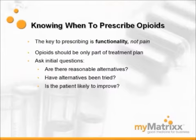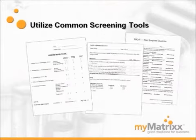At that initial visit, certain questions should be asked, whether by the physician or others. First of all, are there reasonable alternatives? This does not necessarily mean drug alternatives. Physical therapy certainly should be a part of the patient's management. Second obvious question, have those alternatives been tried? And if not, why? And then again, looking at functionality, the question is, is the patient likely to improve? If the answer is no, opioid therapy is not going to be successful.